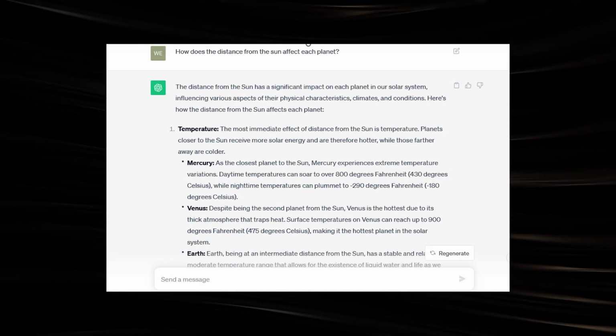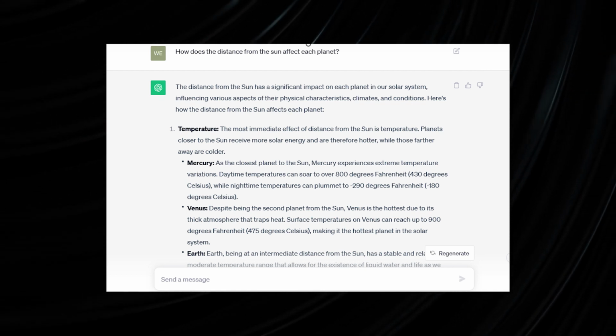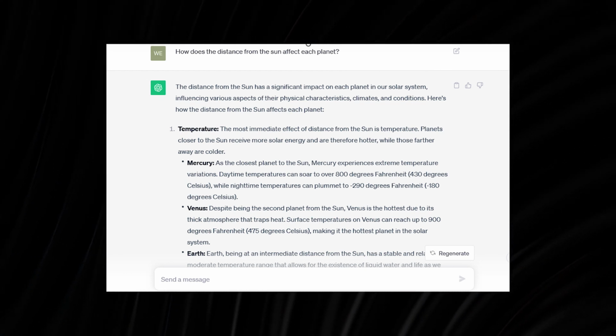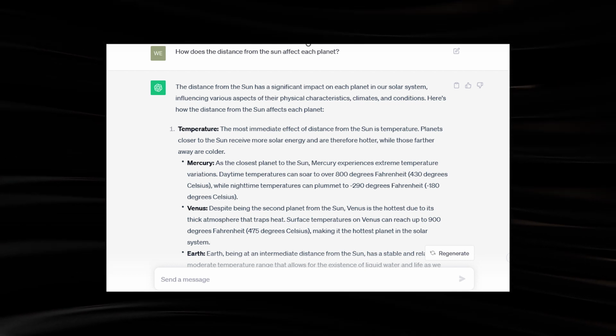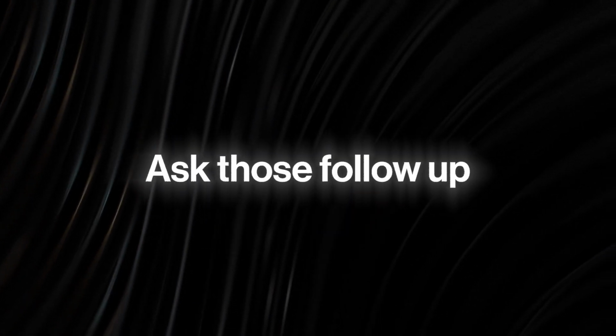How does the distance from the sun affect each planet? By doing this, not only are you guiding ChatGPT to provide more detailed responses, but you're also ensuring you understand each bit of information before moving on to the next. Think of it as a conversation rather than an interrogation. So, next time you're chatting with ChatGPT, remember to dig deeper. Don't stop at the first answer. Ask those follow-up questions and unlock a whole new level of insights.